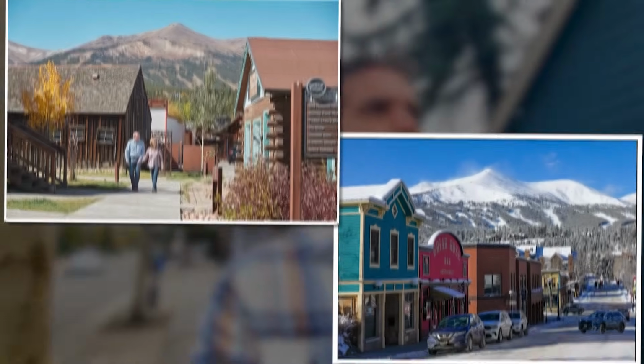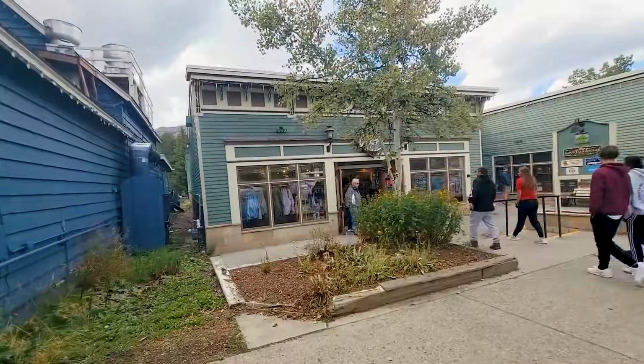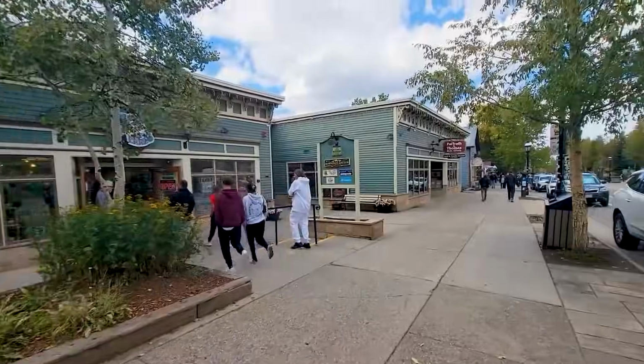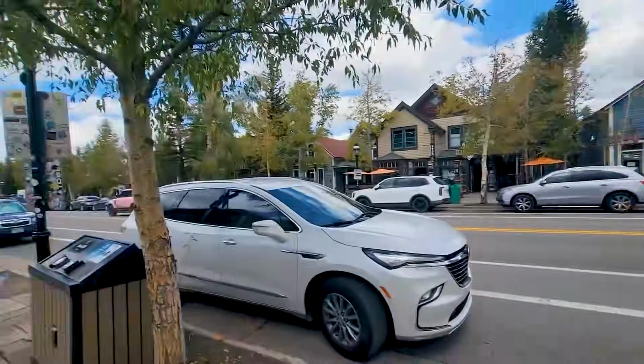So one of the coolest things about Breckenridge is the Breckenridge Historic District that aims to preserve the aesthetic of the town. So you'll notice when you're walking around, everything has the old Victorian mining look to it. And there are strict architectural guidelines that restrict people from tampering with that aesthetic. And it adds to the charm of the town. So I personally really like it. I know Stephanie loves it.